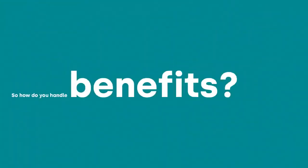So how do you handle benefits? Each country has its own set of laws with benefits they have to provide to employees. These range from health and unemployment insurance to social security. The EOR exists to ensure every employee receives all the necessary localized benefits, along with any optional benefits the employer would like to also provide.